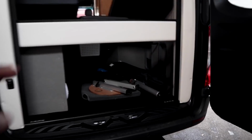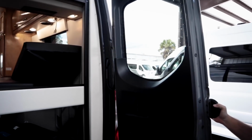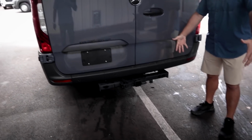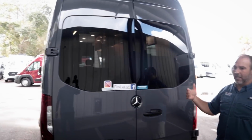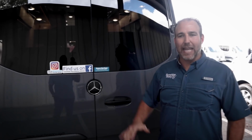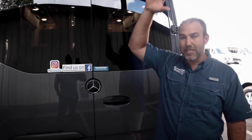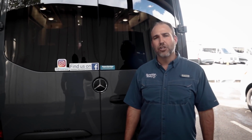Other than this for storage, people will ask how else they can store stuff on here. You can put a little container on the back, one of those backpack things. The roofs, like you said earlier in the video, Hank, have a ton of solar, so there's not really a lot of room on the roof. But being a 24-foot coach, you've got more cabinets up top, the wardrobe cabinet, and other places to store things.